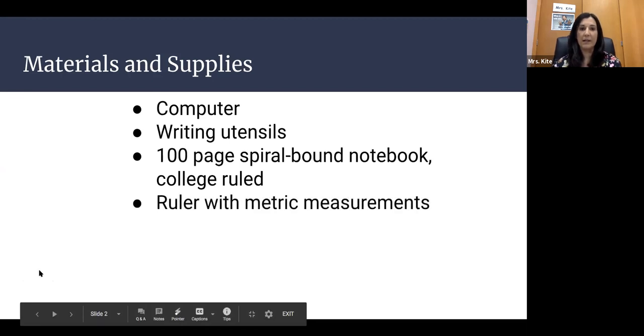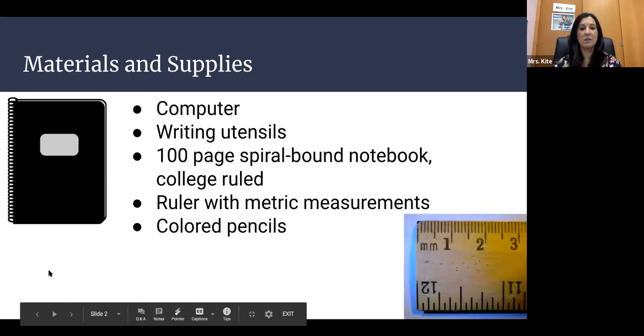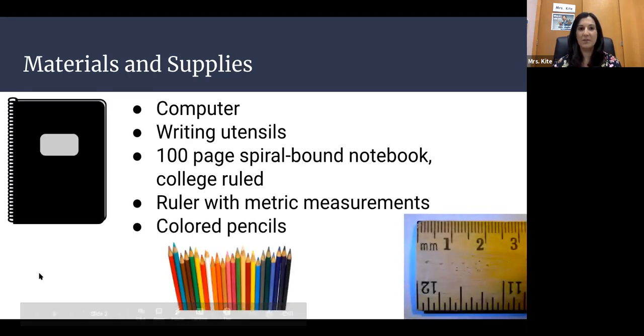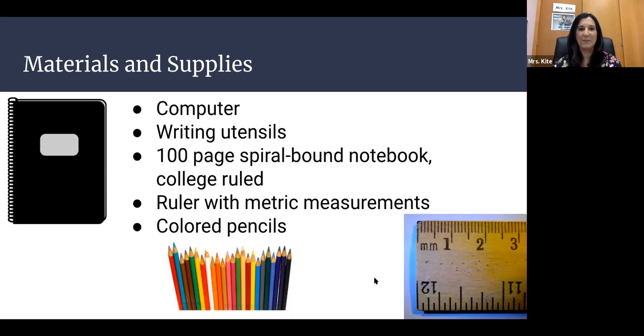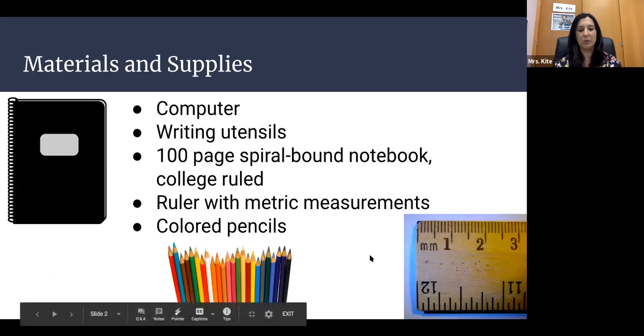Typically, when we're in class, I provide rulers and colored pencils to them, but because they're at home, I do need them to get those supplies. So the ruler, I absolutely require metric measurements on the ruler. This is not anything unusual. It's a pretty typical thing to have both centimeters and inches on a ruler. So please make sure that their ruler has metric measurements and that they have access to colored pencils for when they're doing things in their spiral notebook.